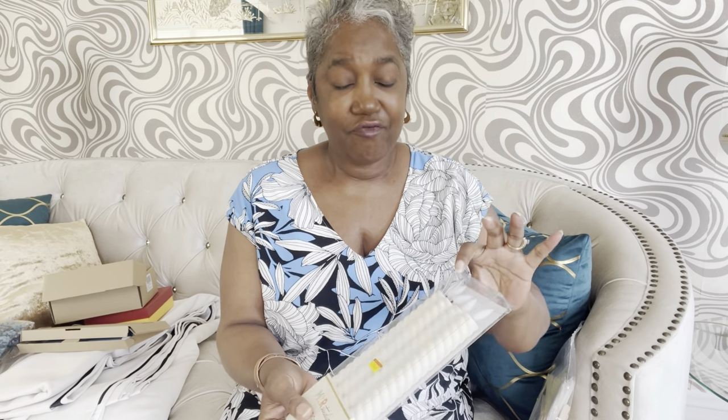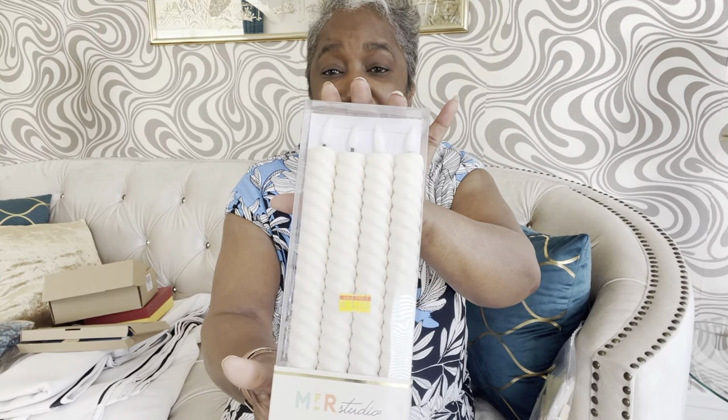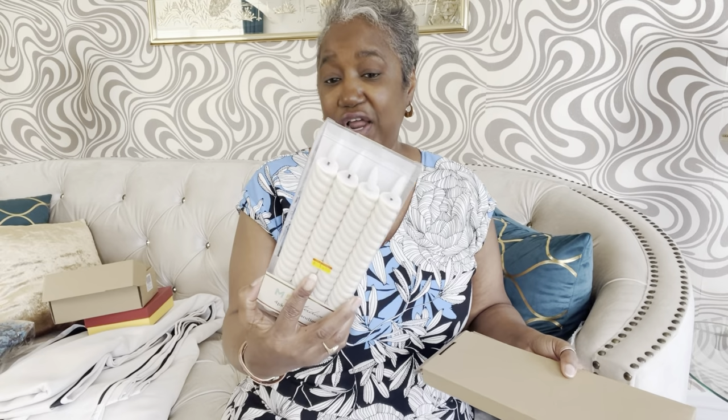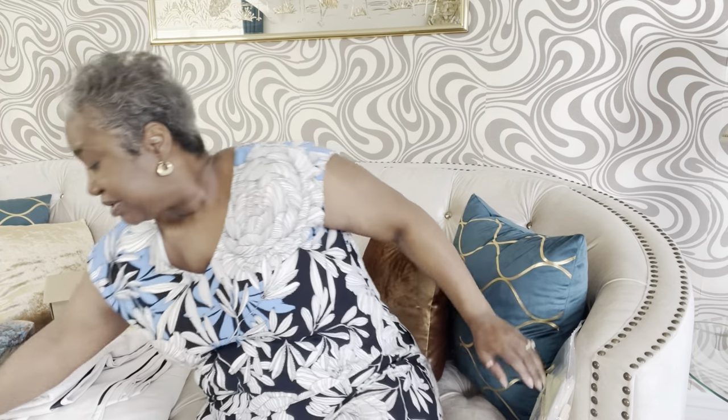These candles were $1.59. Can you believe it? For $1.59. So I had to show those. These I purchased before, and I want to say these are maybe between $9 and $12 for six. And I got four for $1.59.